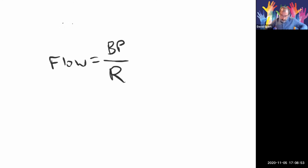So I'm going to flow. So one way you can say is flow equals blood pressure over resistance. If you think about this, this totally makes sense, right? All else being equal, if you increase the pressure, you're going to increase the flow. All else being equal, if you increase the resistance, you're going to decrease the flow.